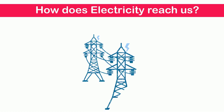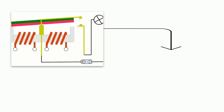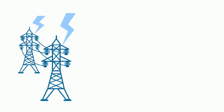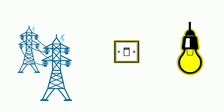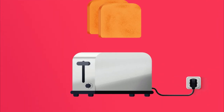How does electricity reach us? There is a huge network of wires and electric poles spread between the power stations and our homes. The electricity travels all the way from the plant to the electric switchboards in our homes. So, when you push a button on the switchboard, a bulb or a fan connected to it turns on, and when you plug a wire of a machine in a socket, it starts working. For example, when you plug in a toaster, it turns on and starts toasting your bread.